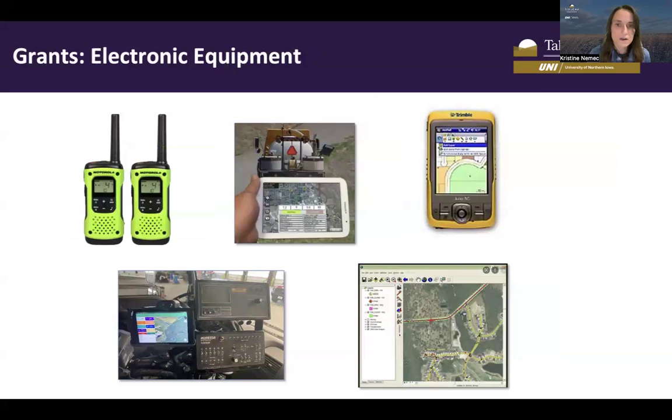There's electronic equipment that can be tablets, GPS equipment, GIS equipment for mapping, spraying records or planting records, capturing that field data. Those are the types of equipment that fall under electronic equipment. Walkie-talkies, that's important in the field.